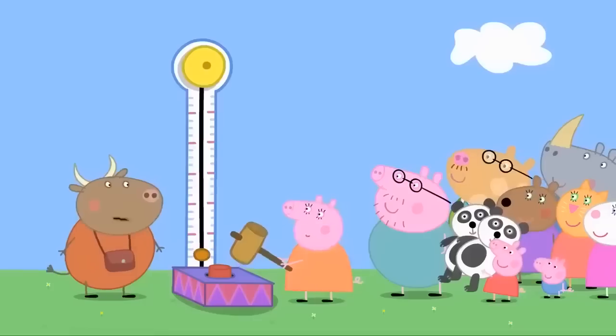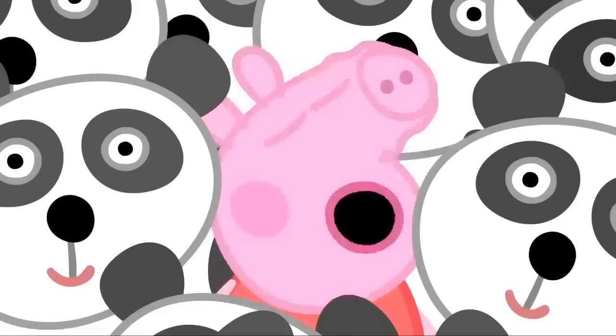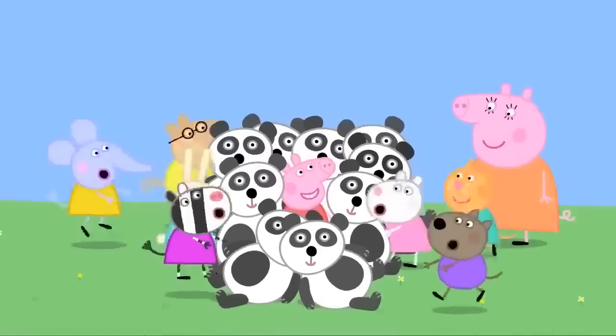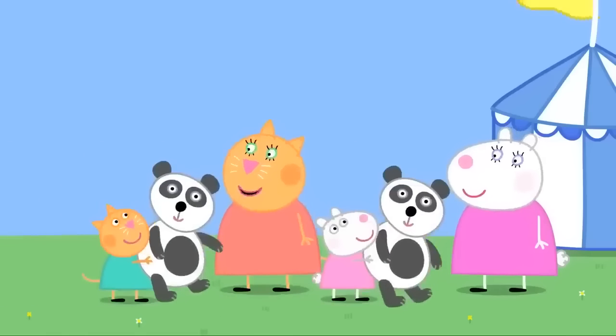Goodness me. I've never seen anything like it. That wins all the giant teddies we have. Hooray! Mummy, can we give these teddies to my friends? What a good idea. Thank you, Peppa. Most kind. Thank you very much.